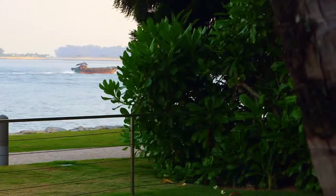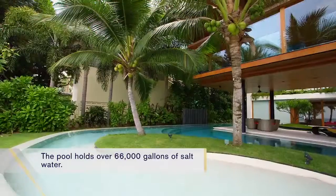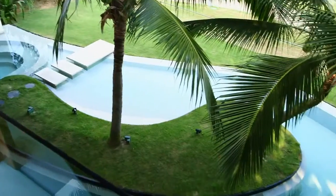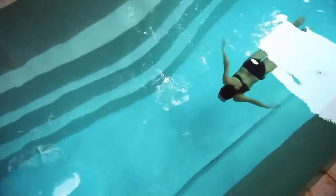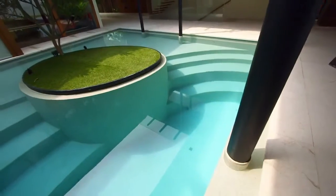And Steve can follow the boats as they go by because this enormous saltwater pool weaves its way all the way through the inside and outside of the house. The design of the pool is very much part of the design of the house. It's totally integrated into the design. There's actually a swimming lane which is 21 metres long, so if you want to do laps, this is really a very large pool. It's almost 10 feet deep.